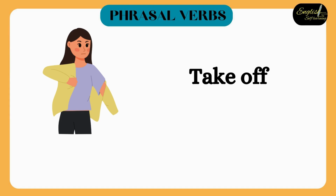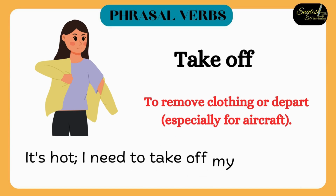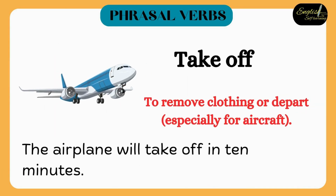Take off. To remove clothing or depart, especially for aircraft. It's hot, I need to take off my jacket. The airplane will take off in 10 minutes.